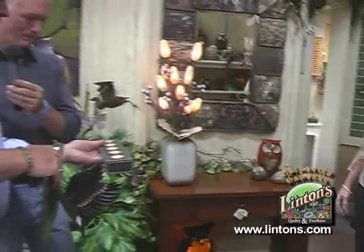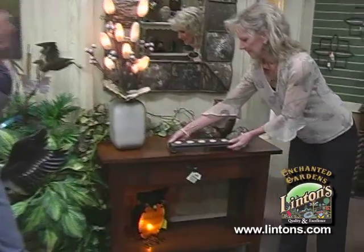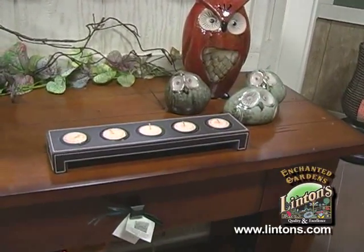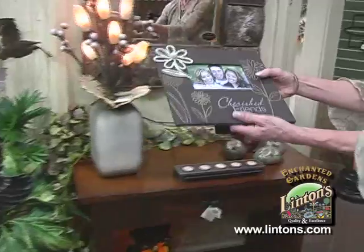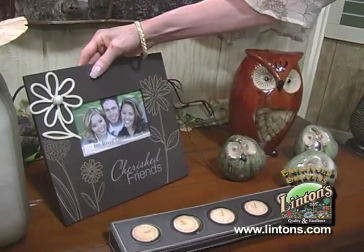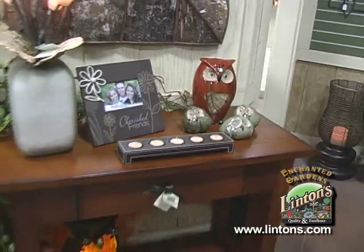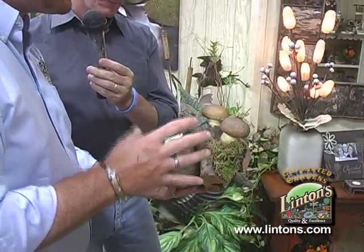And this is a very unusual way to display votive candles, but our design team has picked that out because of the leather-like type of look and finish. And we also have a photo frame, again, which ties in with the same brown tones as well. So you're adding a bit of a personal touch there with the frame, and certainly the picture that can be interchanged. Very nice.